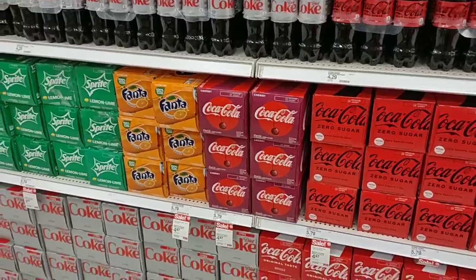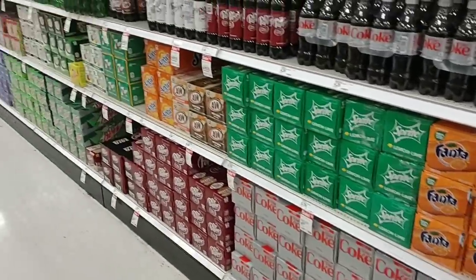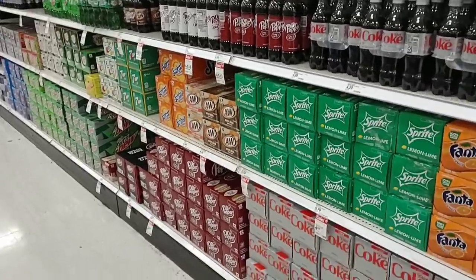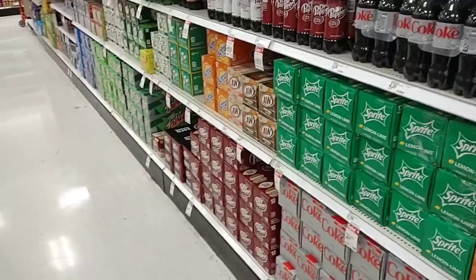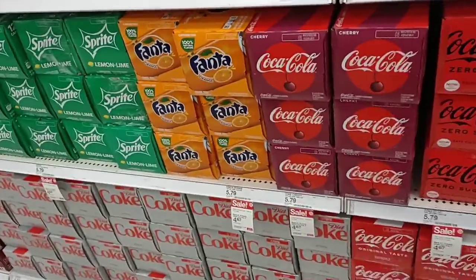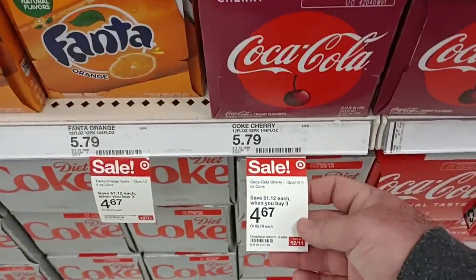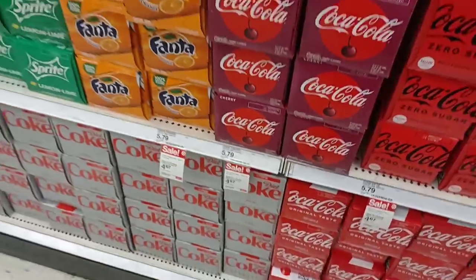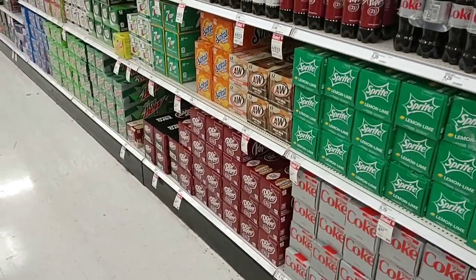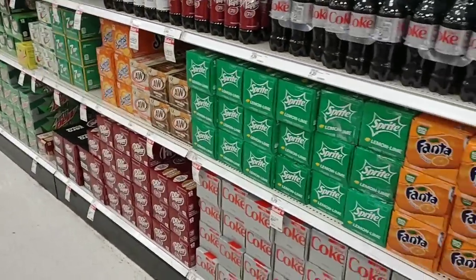They do have plenty of pop. They don't carry as much as Kroger or Meijer or a lot of these bigger stores that are more involved with grocery, but the prices really ain't that great. $4.67, save a dollar. Oh, and you got to buy three. So that'd be almost $15 for three 12 packs. Three 12 packs at Kroger right now are $13, but even that's high.